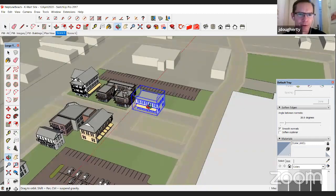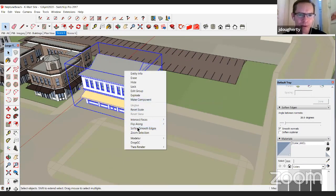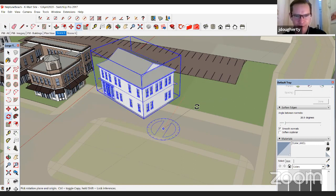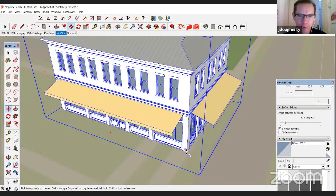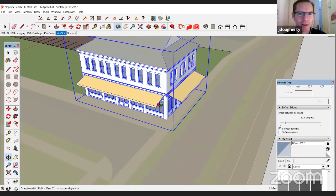So I'm looking for buildings that are essentially a good starting point to reduce the amount of complete designing from scratch where possible. I can always make a custom building if I have to, but it's easier to actually start with a building that's pretty close and then modify it. So I think maybe I'll start to do that in just a second here.